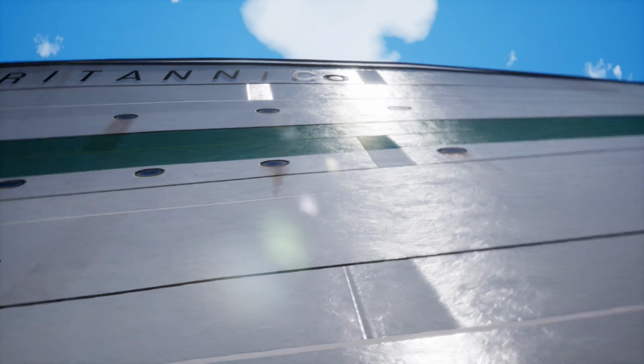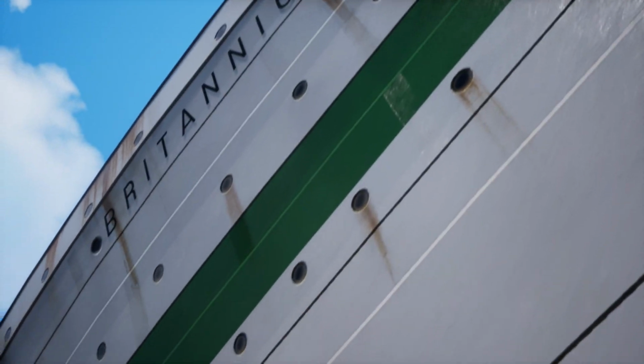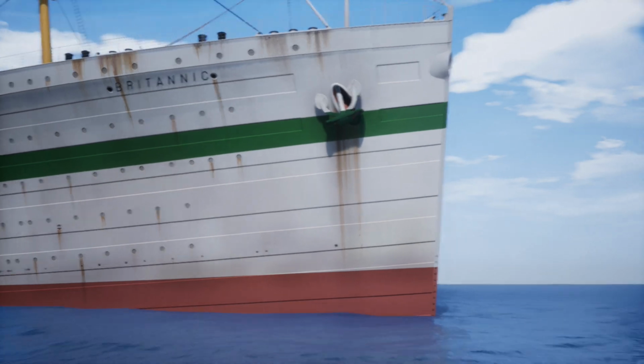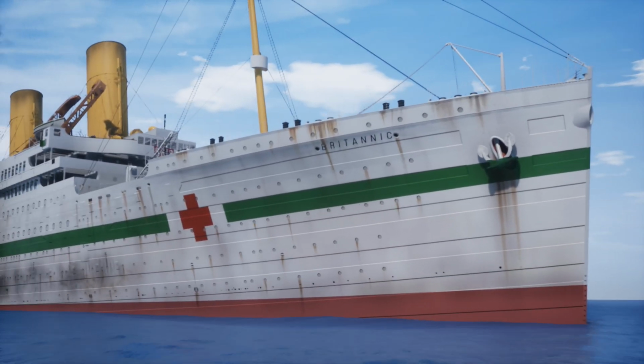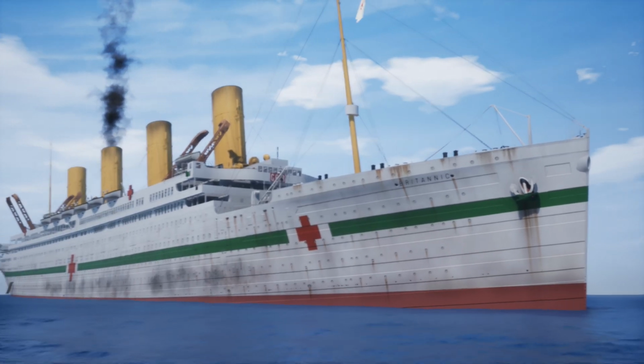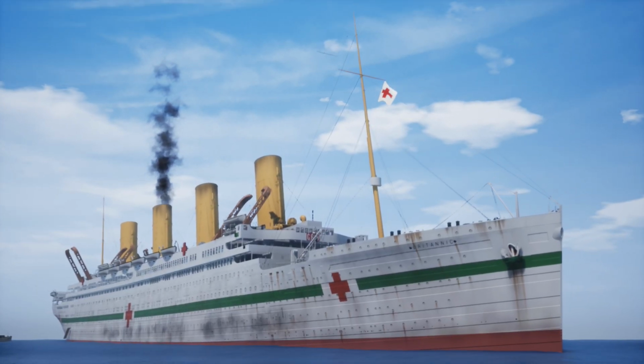Obviously, all of these seams between the steel plates would be riveted. That's glorious. Of course, there's the name of the ship side there. That looks really cool. We'll pull back a bit. Look at that. That's really, really cool.